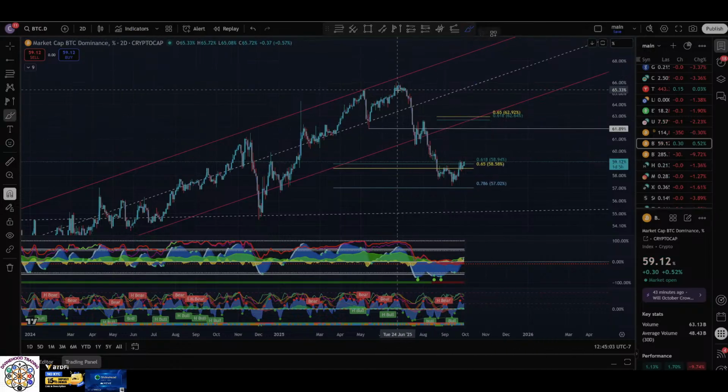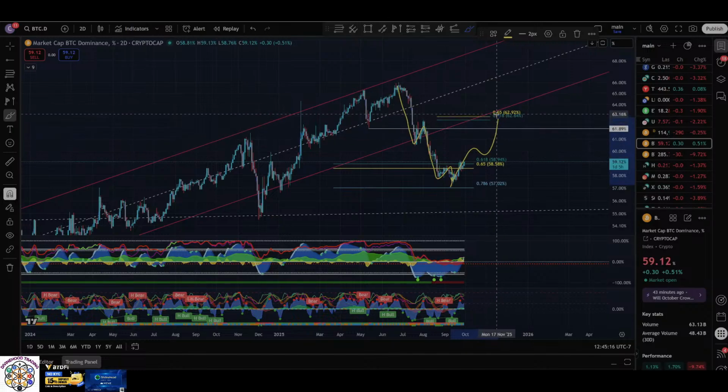And the reason why we're looking up to that golden pocket, you could say this is a 1, 2, 3, 4, 5 wave impulse completed to the downside. Now we're going to look for that bigger 3 wave corrective move up to the golden pocket. And then we could see another 1, 2, 3, 4, 5 coming down and actually finally hitting that weekly channel midline at 55%. So over the next week or so, we could see Bitcoin rally against the altcoins.